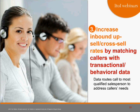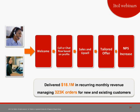So on to the third best practice in data-driven selling: to increase inbound upsell and cross-sell rates by matching the callers with transactional and behavioral data. So data that actually helps to route to the most qualified salesperson for that particular caller's needs. And this becomes very apparent when you think about the retention cues for a sales operation, and realizing that for many of these customers that would, from analytics, be scored as a retention opportunity, having them addressed by a sales team can help to improve the performance of that particular engagement with those customers.